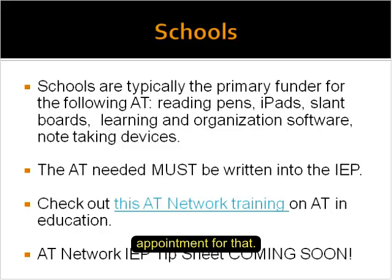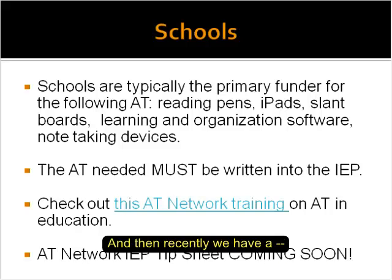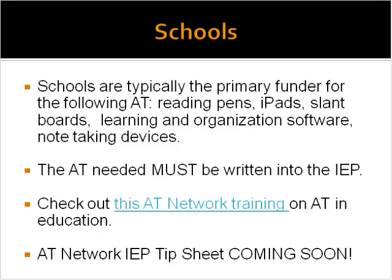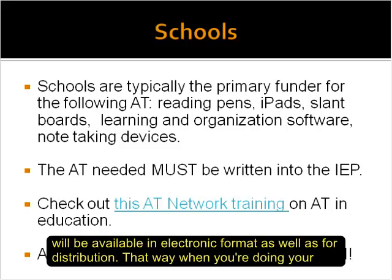We have an AT network training on AT in education that's also in our archived website. And recently we've completed an AT network IEP tip sheet, which should be coming out very soon and will be available in electronic format as well as for distribution. That way, when you're doing your outreach, these are some of the tip sheets that you can provide.